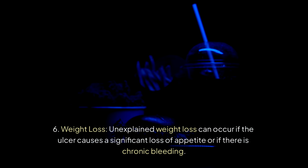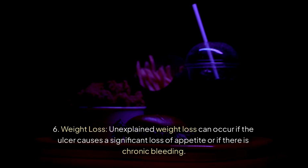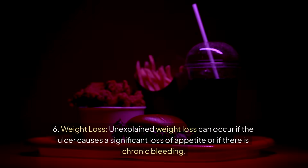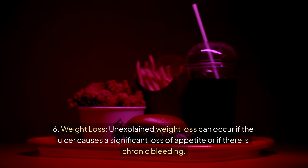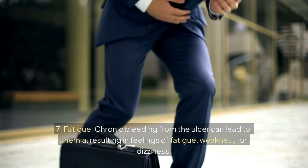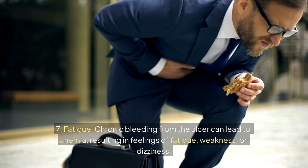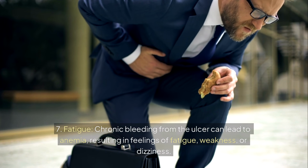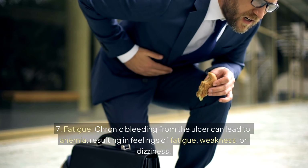6. Weight loss. Unexplained weight loss can occur if the ulcer causes a significant loss of appetite or if there is chronic bleeding. 7. Fatigue. Chronic bleeding from the ulcer can lead to anemia, resulting in feelings of fatigue, weakness, or dizziness.